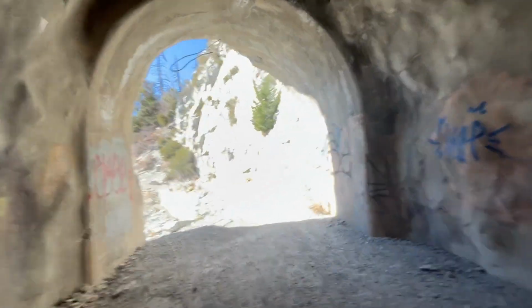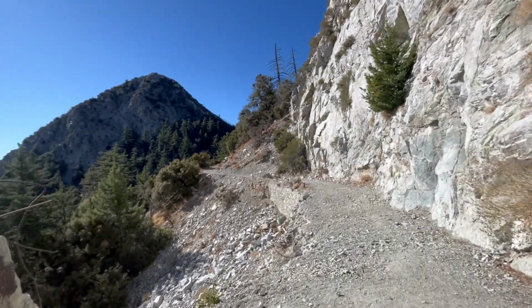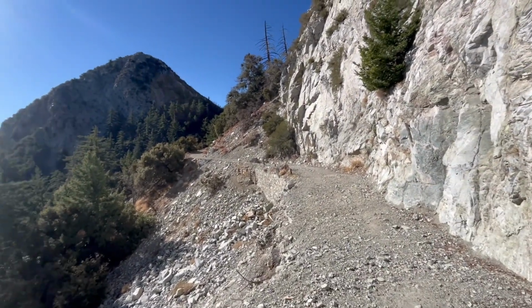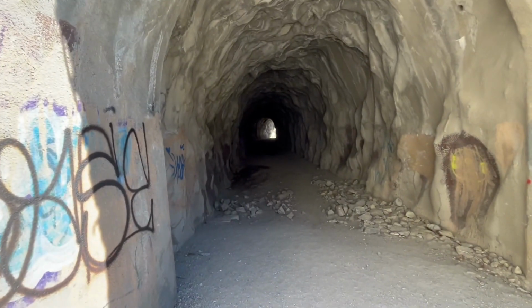I wouldn't be surprised if in the next 100 years or so this thing got buried by a rock slide. But anyways, I guess the people in the Forest Service decided to tunnel through the mountain, and it is a pretty neat tunnel. All right, that was nice. I'm happy I got to show y'all this finally. I remember when I did my most recent San Gabriel Peak video, well, I guess there's only one, I didn't go this route, so it's a neat area.